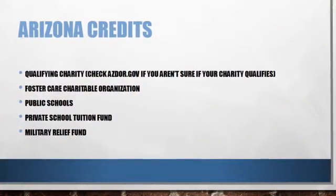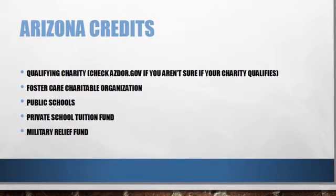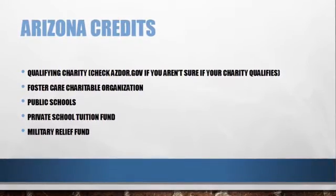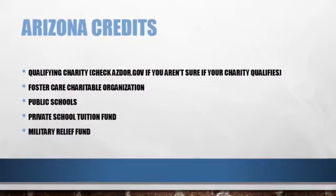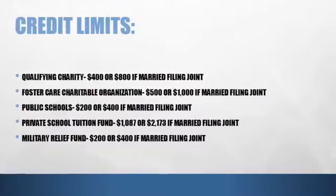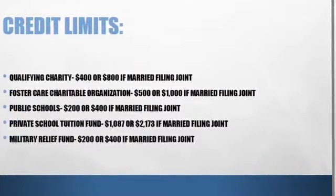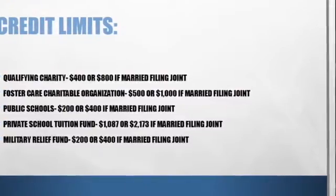There are 5 ways you can donate to Arizona. You can donate to a qualifying charity, foster care charitable organization, public schools, private school tuition funds, or the Military Relief Fund. Each credit has its own rules as to when you can donate, how much you can donate, and when you can donate by.